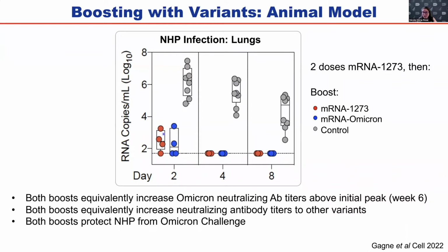And everything looked the same, whether we boosted them with the original, shown in red, or with an Omicron vaccine, shown in blue. And I don't have time to show the data, but the antibodies in their blood also look similar. And in a previous study, where the same exact experiment was done, but using beta, same story. Either the original or the variant worked equally well in the animals.